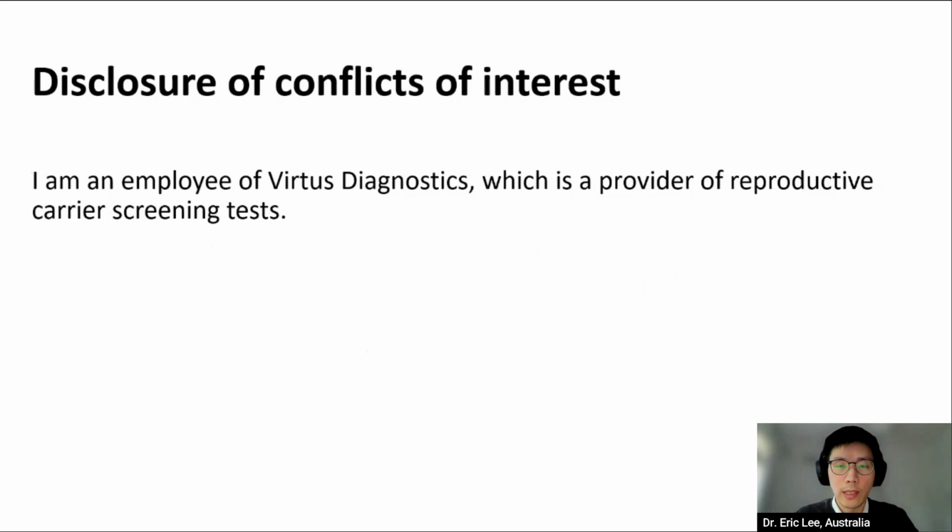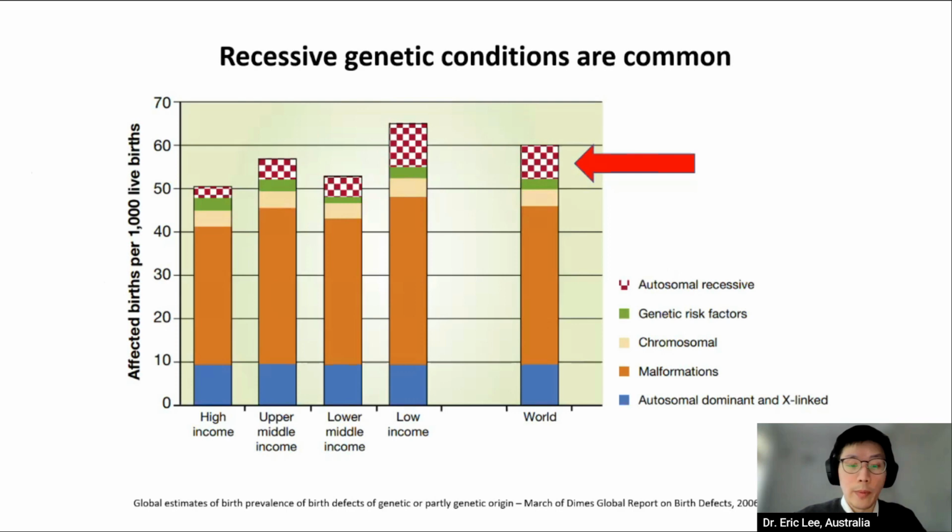So recessive genetic conditions are important and are common, as we all know. Recessive meaning that both partners of a couple need to be carriers for there to be a risk of having an affected child. This particular figure is from a global report on birth defects from 2006. And essentially what it confirms is that recessive genetic conditions are collectively common, more common in fact than chromosomal conditions like Down syndrome, for which we know screening in pregnancy is well established.